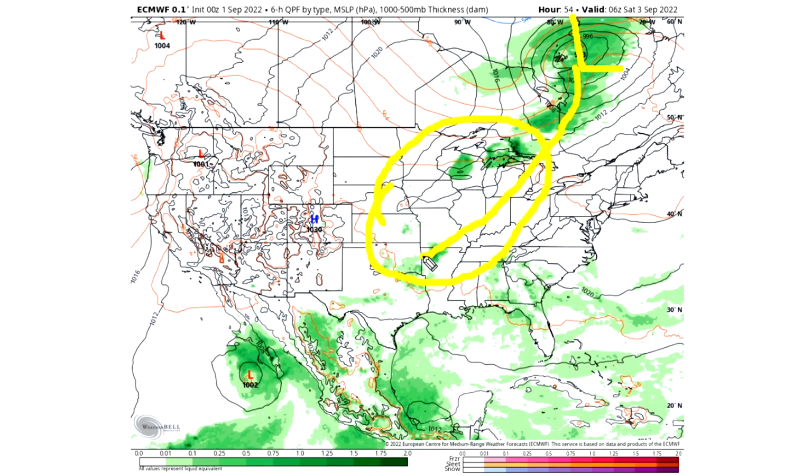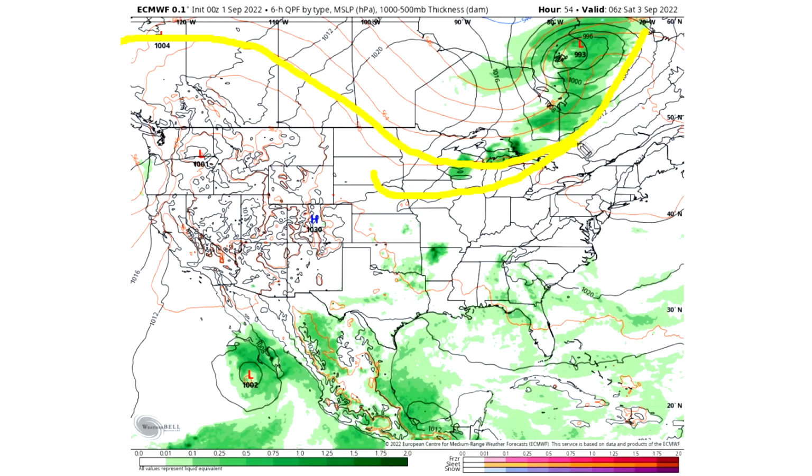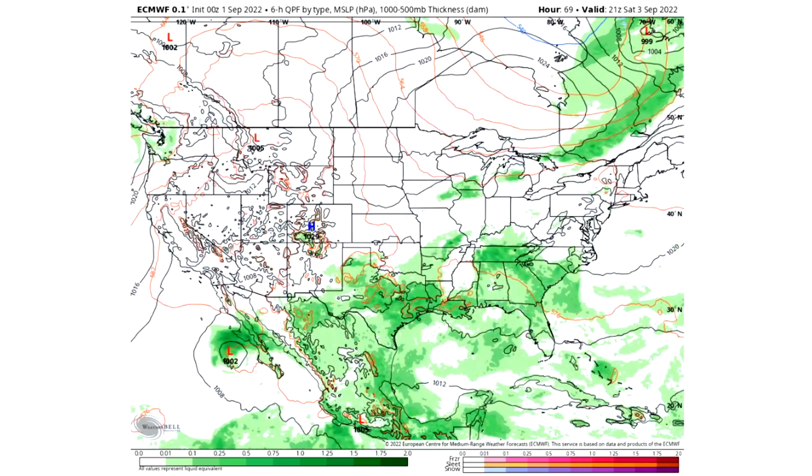993 millibar low pressure center here. A bit of a trough as well associated with this low, and that is causing some storminess along that area. Now, by the time we're reaching the afternoon hour of Saturday, September 3rd, we can see that the southern United States is getting more and more stormy.